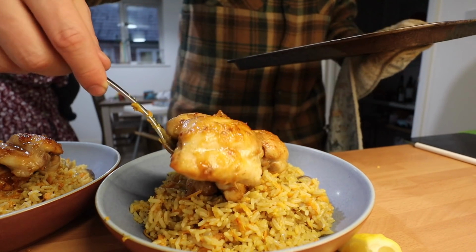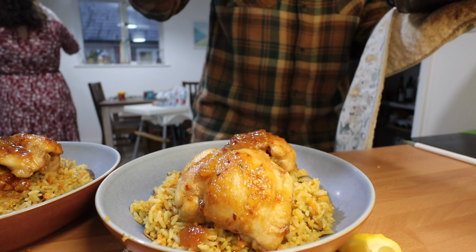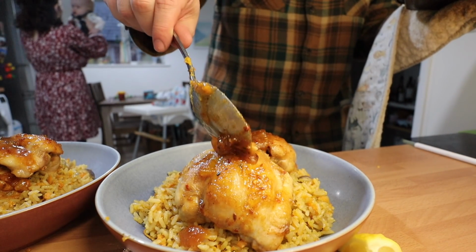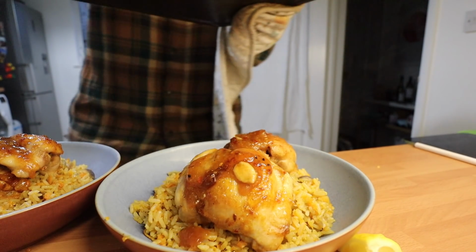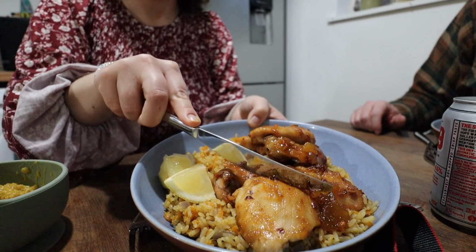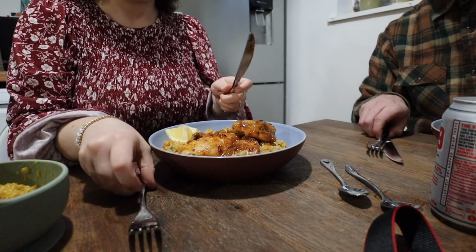Oren is actually having curry dal at the same time, so we're all having some kind of curry variation thing. He loves his dal. But let me tell you, I'm going to score this chicken 9 out of 10. I absolutely loved it, and I'm going to be making it much more often. So yeah, all the recipe and ingredients are down below.